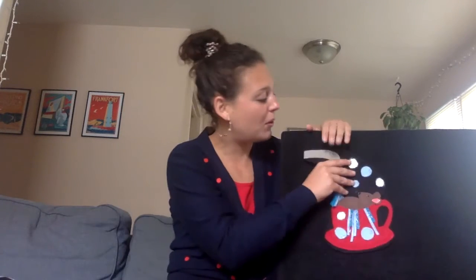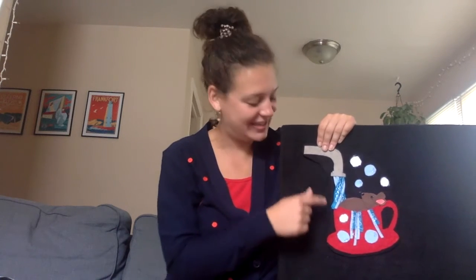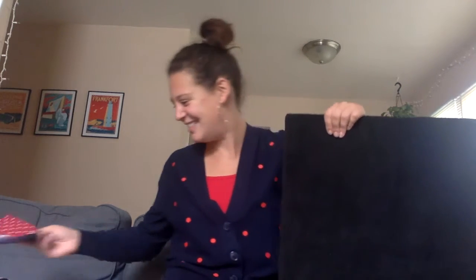Gurgle, burble, water flows, and Mouse rinses the jam from between his toes. And now that Mouse is clean and fed, he leaves the mess and goes to bed. Shh. The end.